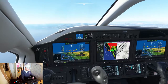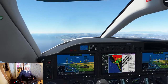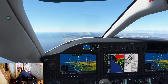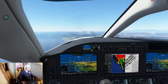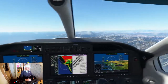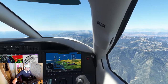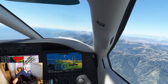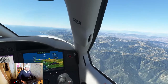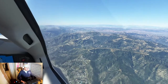So, basically, we can do whatever we like now. We are going to switch back over to Unicom, and follow the coast up all the way to Palo Alto. So what we're just going to do is tweak the heading on the autopilot a little bit so that we can get the best views. This is probably Malibu down here, I think.